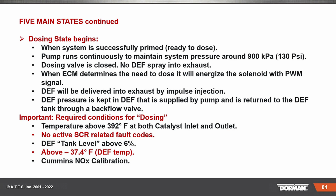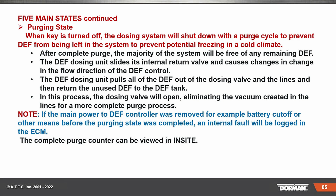Then the dosing state. When the system is successfully primed and ready to dose, the pump runs continuously and maintains system pressure at 130 psi, the dosing valve is closed, and no DEF sprays into the exhaust. When the ECM determines a need to dose, it energizes the solenoid with a pulse width modulated signal, and it's delivered into the exhaust by impulse injection. There are required conditions, and don't expect dosing to happen unless you meet them. So again, it's a good thing to know.